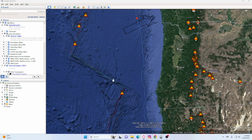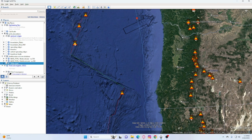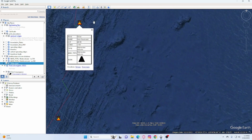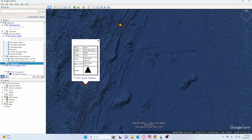Now, remember when the volcano erupted off the coast of Oregon. It sent sea rafts, and people were finding sea rafts on the beaches. Axial is a shield volcano that sits on the Juan de Fuca Ridge west of the Cascadia subduction zone. We're going to look for it, and that one is unmanned. That's the Axial Seamount right here. So it is this one right here. This is the Axial Seamount, and it's a submarine volcano.